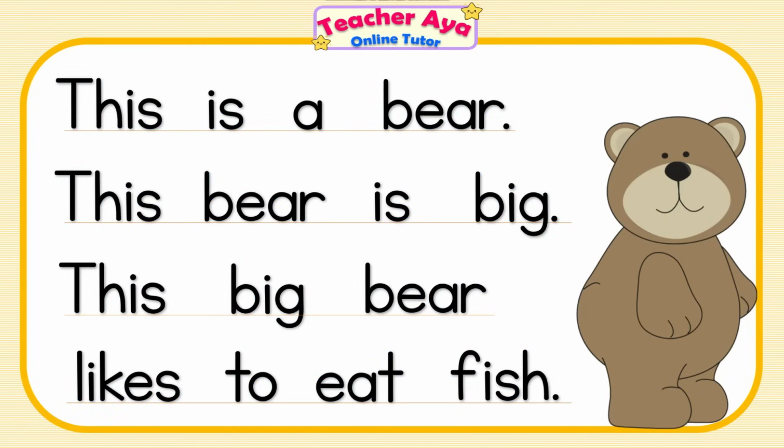Again. This is a bear. This bear is big. This big bear likes to eat fish. Your turn to read, children.